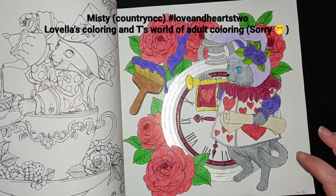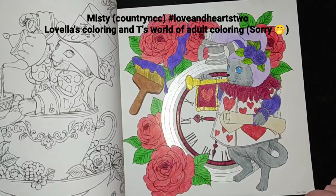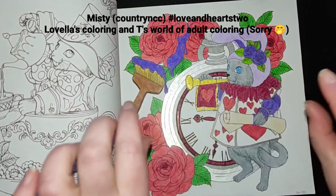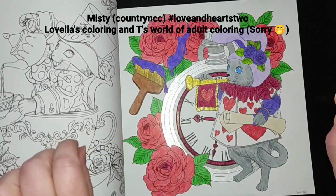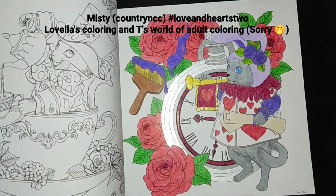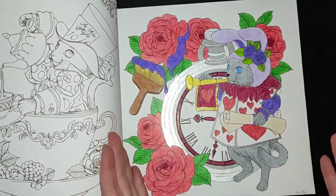And this is also for a hashtag by Misty. She has until I think the 16th of February, and if she has more pages uploaded, she will extend it till the end of February. But it is also here, I wrote it down, it is, I think, Love and Hearts 2. That's the hashtag on Instagram. And you see, I have hearts.